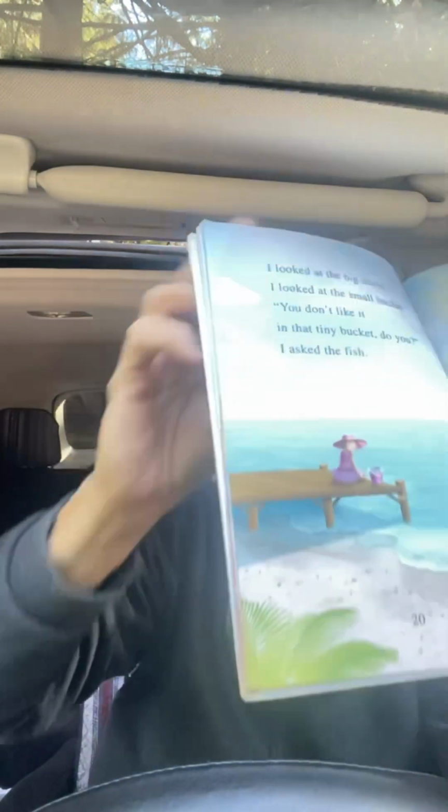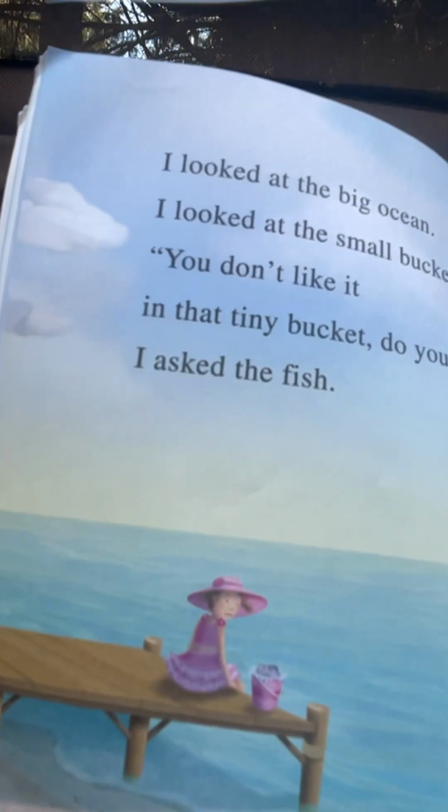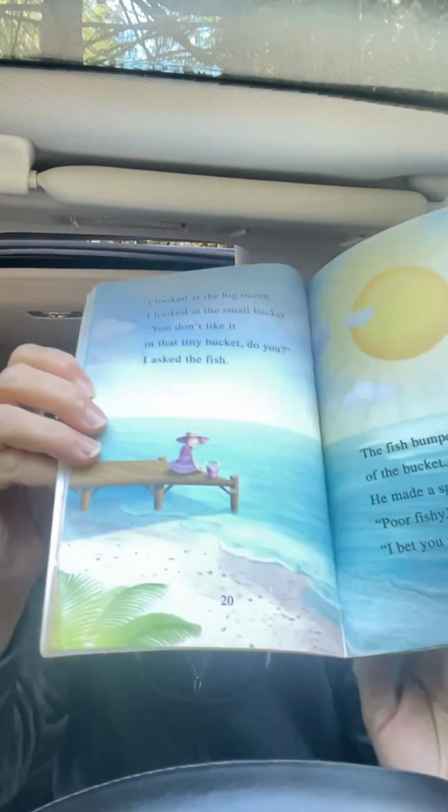I looked at the big ocean. I looked at the small little bucket. You don't like it in that tiny bucket, do you? I asked the fish. Look at that big, beautiful ocean that he could be free. And now he's stuck in a tiny bucket. I wonder if he was scared and wondering, am I going to have to stay here forever? The fish bumped into the side of the bucket. Ouch. He made a splash with his tail. Poor fishy, I said. I bet you want to go home. I bet he did too. Wouldn't it be so sad if you lived in a big, beautiful place and someone took you out and put you in a tiny, teeny place?